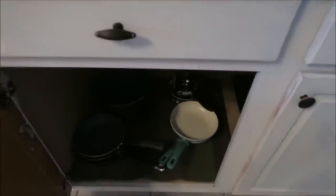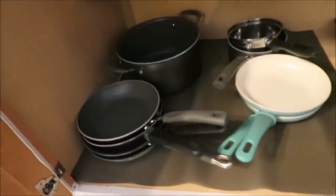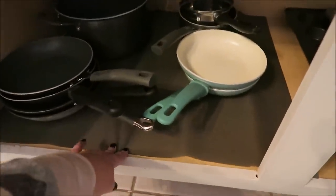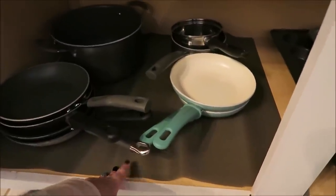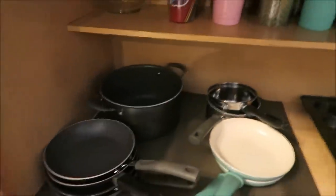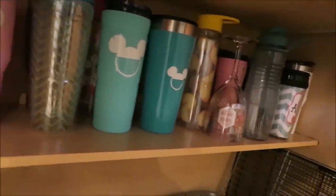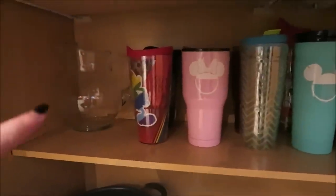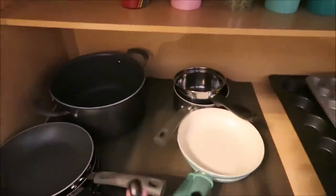And then I cleaned out this whole area as well, which definitely needed it. So now I have everything nice and neat up here. I need to go get more of this stuff. This stuff is amazing. It's just a really thick liner for cabinets. So I like it. I put all of those cups up there, so they are all lined up there, which is really nice. And then one glass pitcher right there. But these are all the pans that we do use.